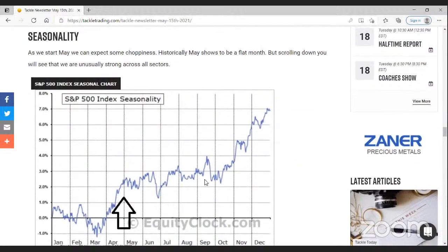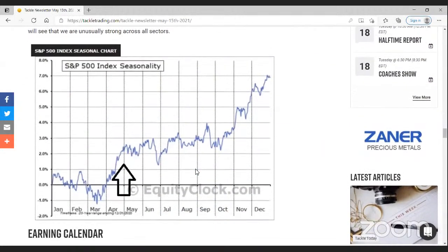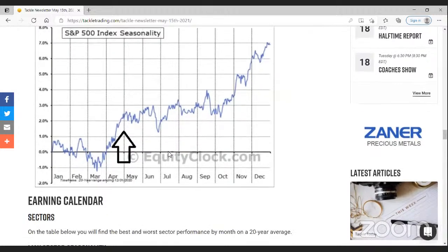This seasonality chart shows historically what the market tends to do at whatever time of year we're looking at. We're getting into the summertime. Summertime is usually a lot of chop, historically speaking. Back and forth, don't really go anywhere, but we move a lot. Kind of a stock pickers type of market. Will it play out that way again this summer? Only time will tell. But it is nice to know that historically that's what happens.